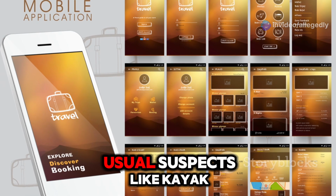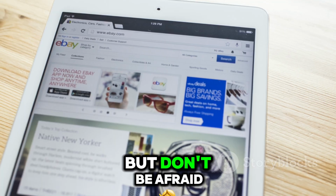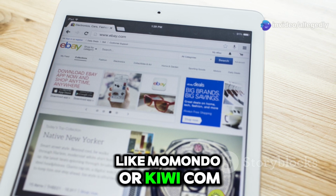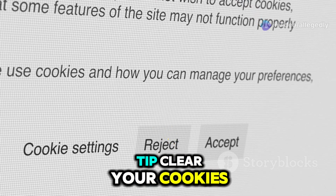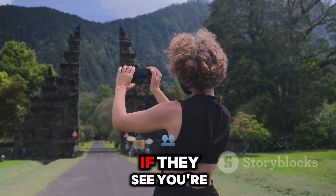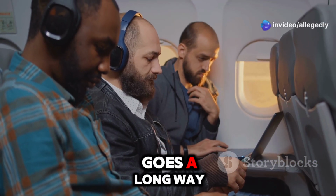Now you've got your usual suspects like Kayak, Google Flights, and Skyscanner, but don't be afraid to explore some of the lesser-known sites like Momondo or Kiwi.com. These can sometimes unearth hidden gems with crazy good deals. And here's a pro tip: clear your cookies. Airlines and travel sites often track your searches and might hike prices if they see you're really eyeing that Bali trip. A little incognito browsing goes a long way.